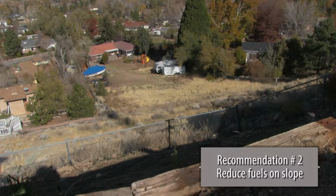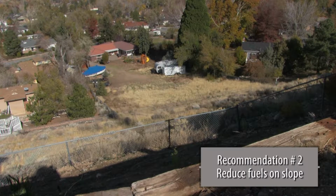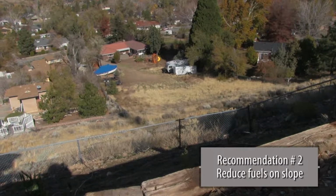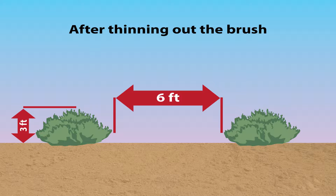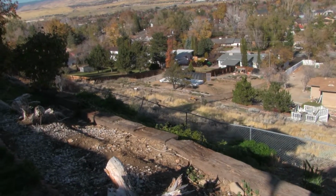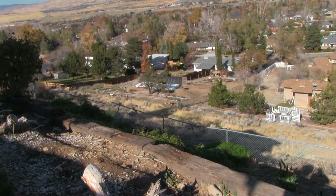Recommendation number 2, fuels on my slope. Now, I have a very steep slope in my backyard, and I estimate the slope to be about a 60-degree slope. Chance calculated that with such a steep slope, my defensible space should extend to 100 feet from my home. He recommended thinning out the sage and the rabbit brush to be twice the height of the brush. For example, if a rabbit brush was 3 feet tall, then I would multiply that height by 2 and ensure that the spacing between shrubs is a minimum of 6 feet. Chance also recommended removing the largest shrubs first. He stressed that clear-cutting the area of fuels is never the answer, especially when dealing with my slope, as erosion could occur.